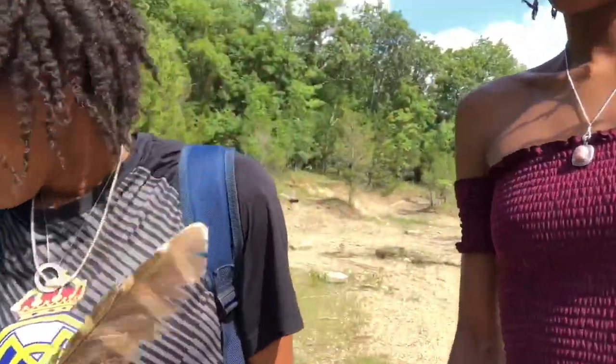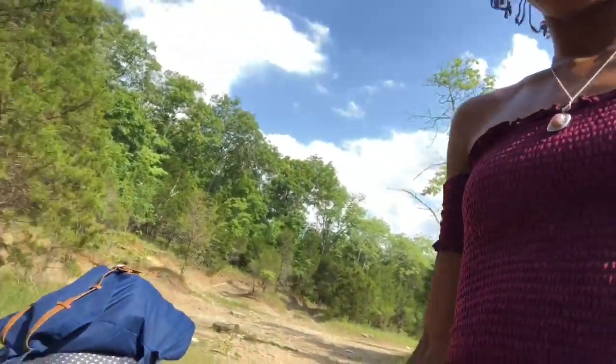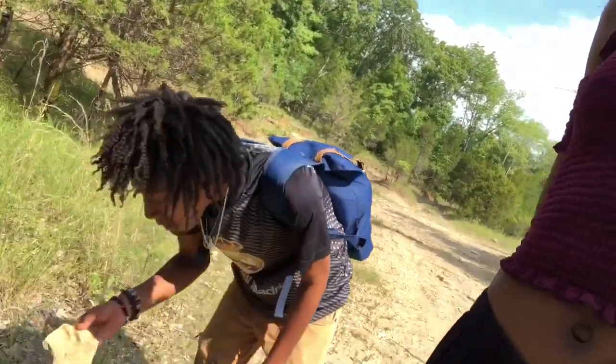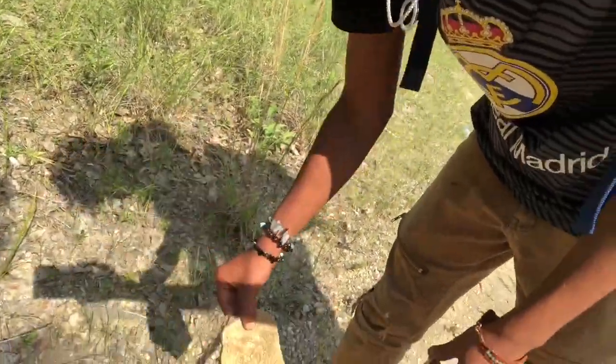Oh, man. Ooh. Wow. Yeah. So, does that look like a hawk? It is a hawk. Hawk feather. You are so freaky. What is that? We just got some of them on there. I'm going to find a better one, though.